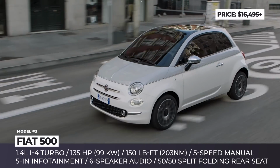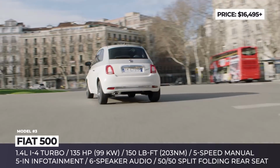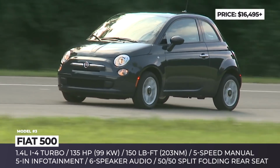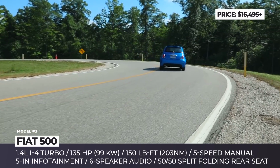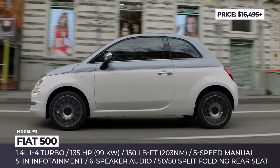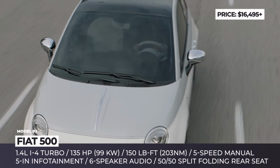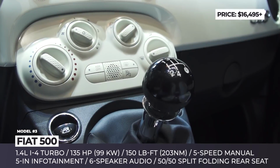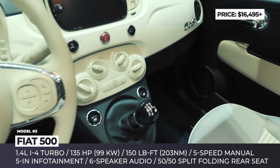Despite this fact, the 500 remains a smart choice in the small car segment, especially if you're looking for an affordable daily commuter but do not want to compromise on fun, comfort, and styling. The base trim is powered by a 1.4-liter turbocharged 4-cylinder that produces 135 HP and 150 pound-feet of torque, and it is mated to the standard 5-speed manual gearbox.